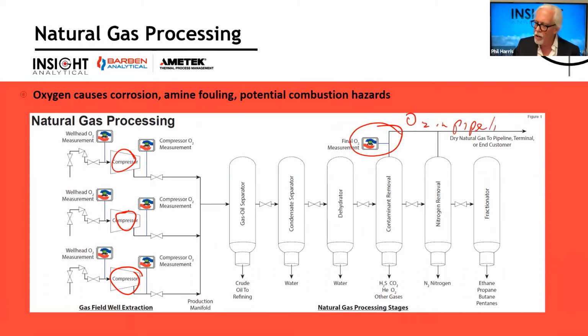And so when we're going to have gas going out the pipeline, we potentially want to have that O2 measurement there so we can determine if the natural gas is on specification. Canada has a much higher O2 in pipeline gas specification than the US does. So we see a lot more of this measurement in the US, because there the typical range is 100 parts per million. Here we're allowed to have up to 4,000 parts per million. So really we see this O2 in natural gas application driven by the US side of the business.